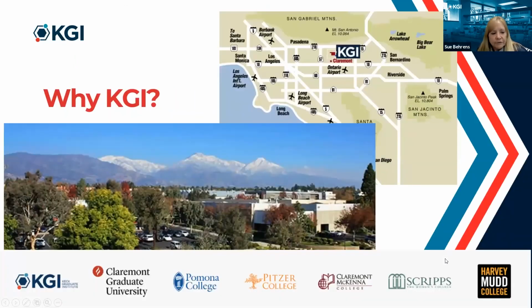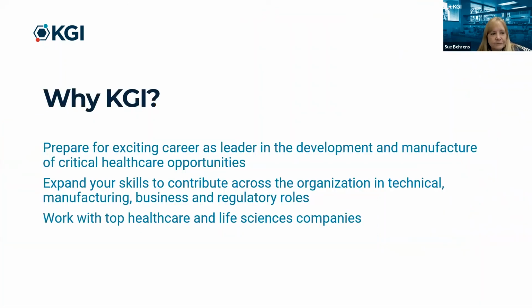So why KGI? Well, first of all, it's beautiful. You can see here the picture of how we're nestled in under the mountains. We're outside of Los Angeles. We typically use the Ontario airport over here, because it's much closer and simpler to get in and out of, but we aren't that far from LAX. And there are beaches pretty much an hour away all the way around. We're kind of in the center of the circle that is the beaches of Southern California. Up over here, we also have the mountains for hiking. Big Bear has a ski resort, so lots of opportunities for outdoor experience as well as our indoor classrooms.